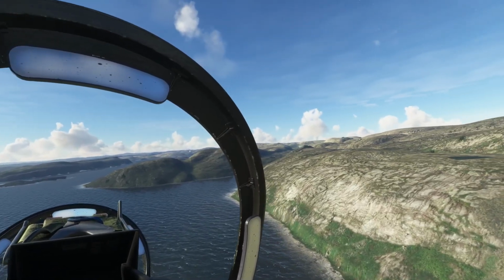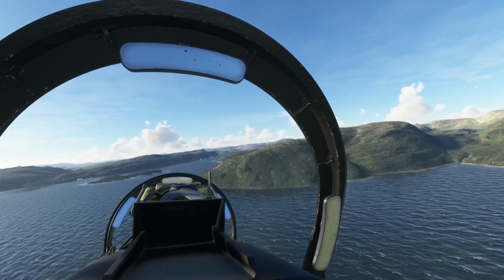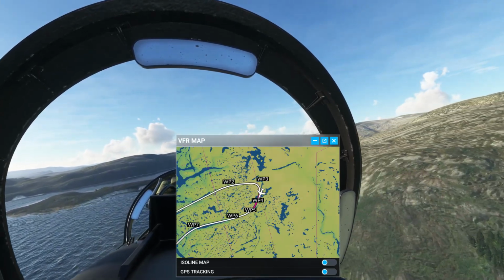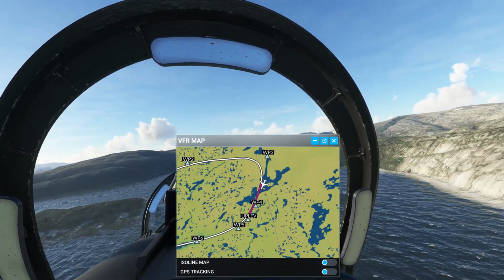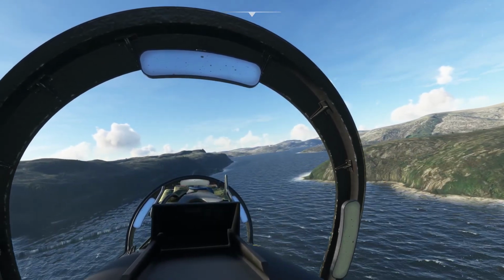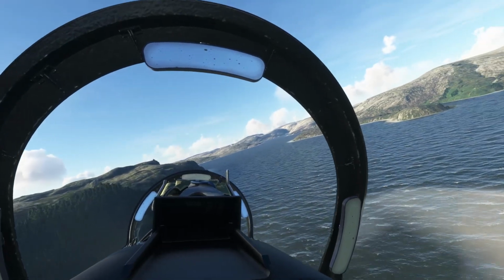Stark terrain up here. Not many trees. Checking the map. So waypoint 6 is truly into the field. Waypoint 5 is a valley before the field. Waypoint 4 still following a lake.